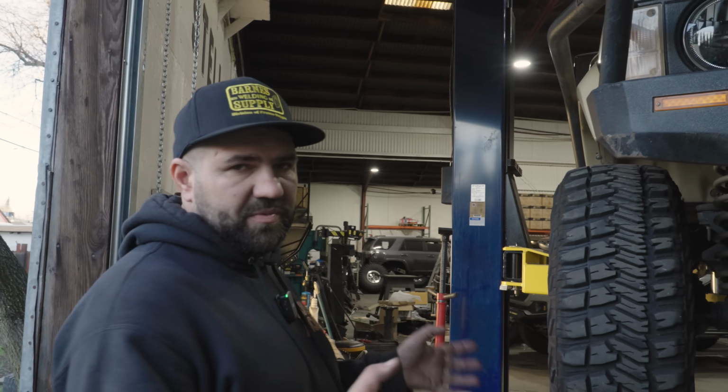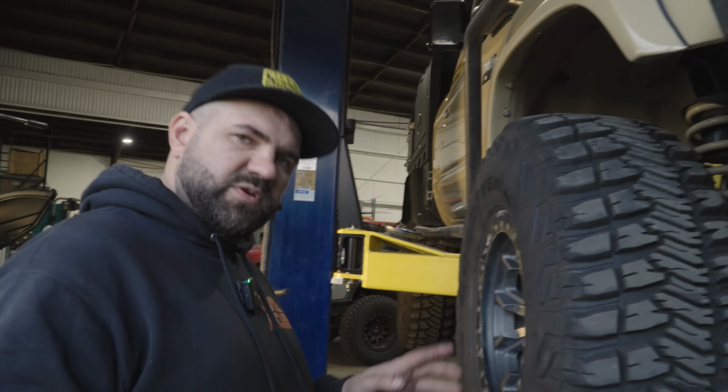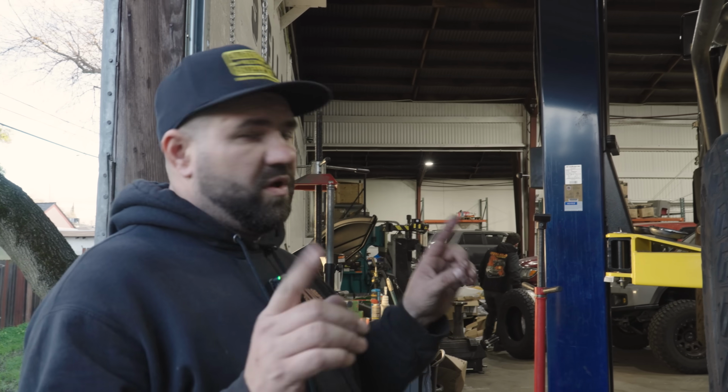After going through rocks in the Rubicon, I had a couple loose parts. The wheel bearings were pretty loose. The trunnion bearings, we tightened those up. The Panhard bar was all over the place. So when I took this thing for a spin, it was not driving very well. One of the things that we want to address here is particularly the stability.